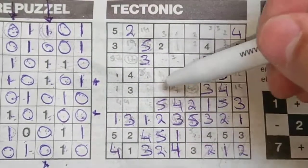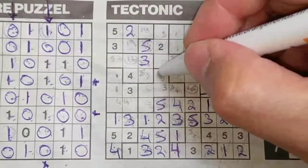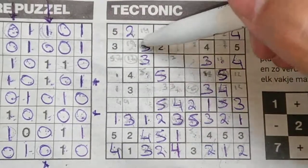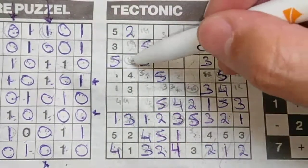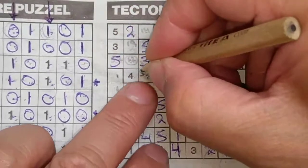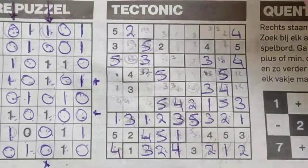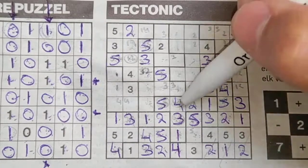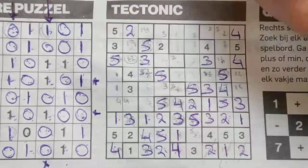That means those 4 boxes cannot be a 5. One box left for the 5 should be here. This box cannot be a 5. This box cannot be a 5, so one box left for the 5 should be here. The 1 and the 2 are left. This should be the 1. We have a 4 here, so this cannot be a 4 anymore. This should be a 5.